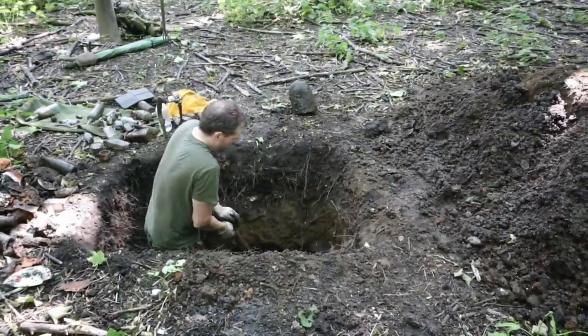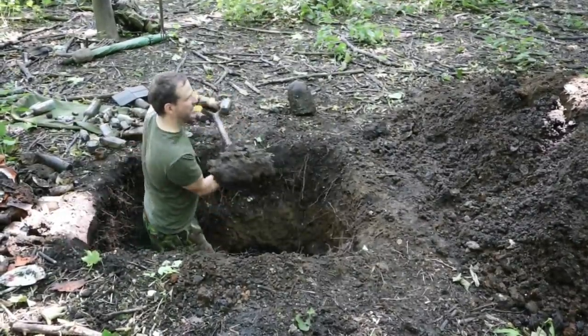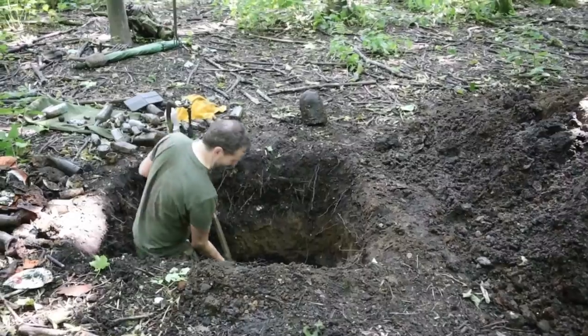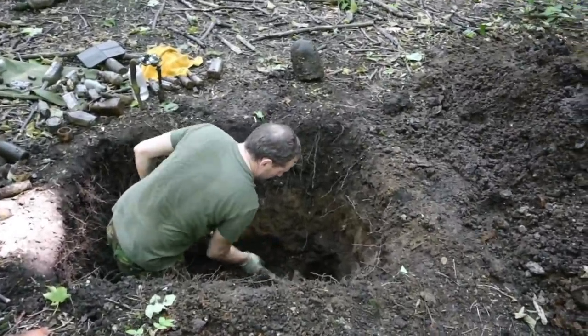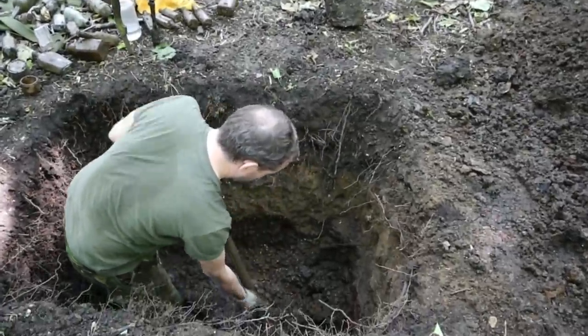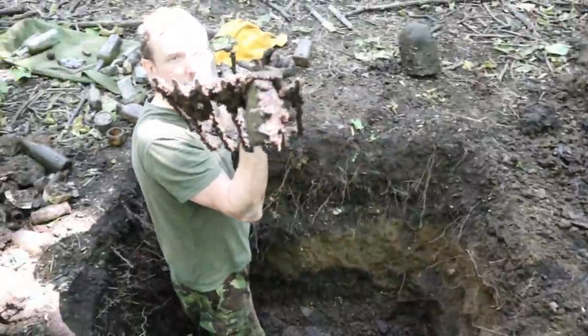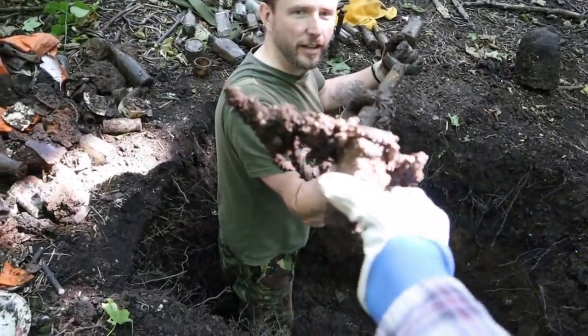Right at the bottom layer, so it's very wet indeed. And very muddy. And quite heavy. That looks very wet. I kind of wish I'd worn my wellies now. Let's have a look down there. Ooh, that's quite deep. Oh! Something's stuck on the end. What is it? Let's have a look.